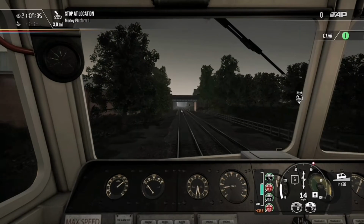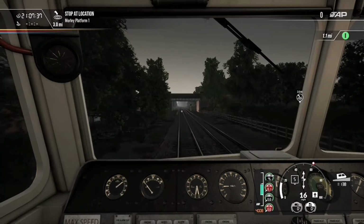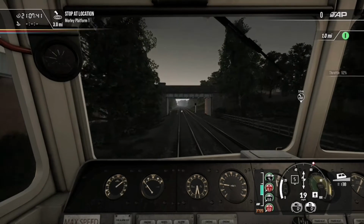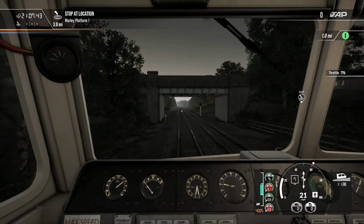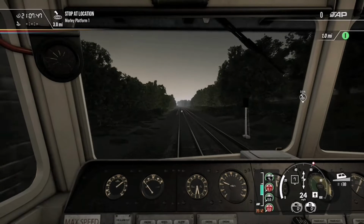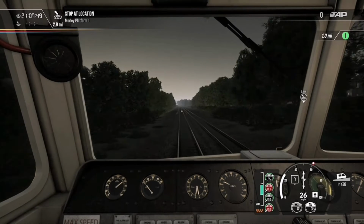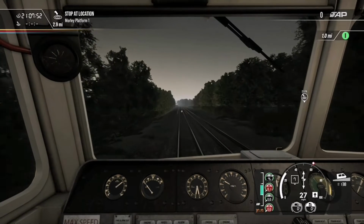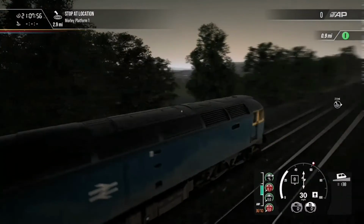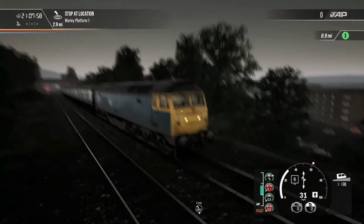I am aware we were on the Northern Transpennine last week. I am aware of that because we were in the 101 DMU, but I just really wanted a quick route that didn't take me too long to find out, seeing as it is now 7 minutes past 9. But yeah, just a quick little route just to finish off. I quite like the Northern Transpennine. Nothing wrong with it at all.